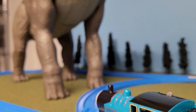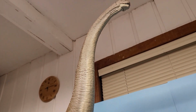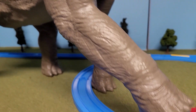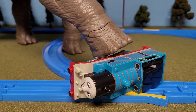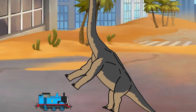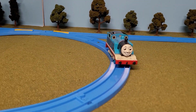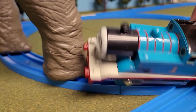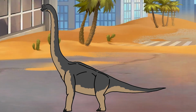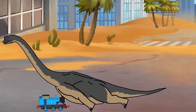One stomp from any of these dinosaurs, and Thomas will probably explode. The Brachiosaurus might burn its foot in the process, but he's gonna win. All the Fat Controller's horses and all the Fat Controller's men will not be able to put Thomas back together again. Even if Thomas was to charge into it, he'll hurt its leg, yes, but he'll also break himself in the process. I mean, I guess if he hits it hard enough, he can cause it to tumble over and die from the fall, but chances are it'll end up falling on top of him, so he's still dead.